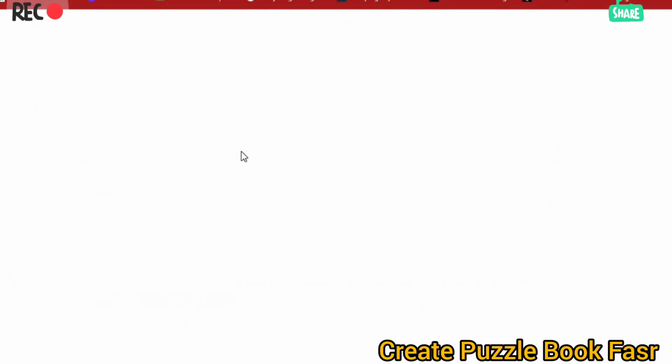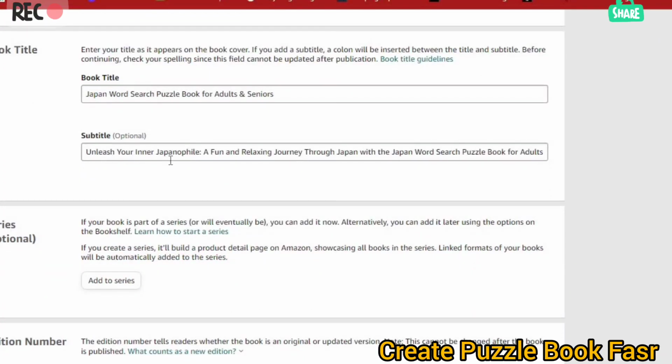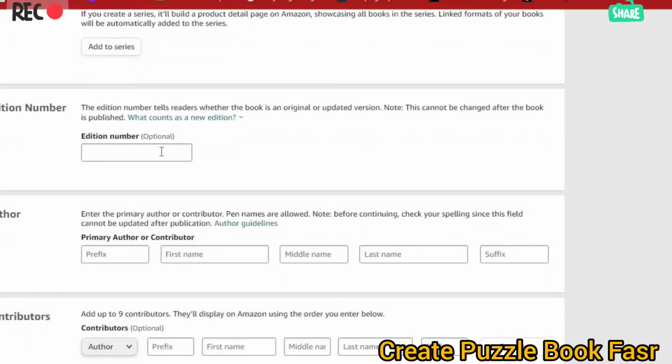So these are, I upload my own Japan word search puzzle book for adults and seniors. Unleash the inner Japanophile. A fun and relaxing journey through Japan with the Japan word search puzzle book, and so on, like that. So just go on.